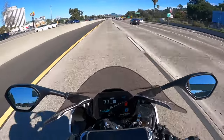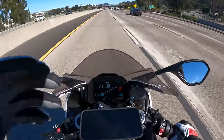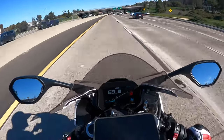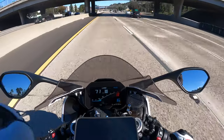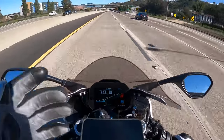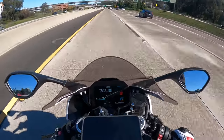But you don't feel anything, because BMW did such an amazing job making this bike with all the technology it has. You don't feel anything. You ride like butter through the streets or on these highways. I can only imagine what it's like on track, because I haven't been able to take this on there just yet. But that's pretty much everything that I wanted to cover on this bike.